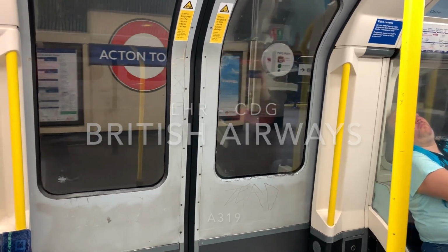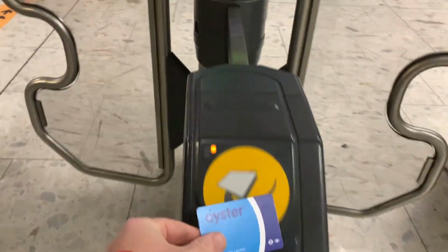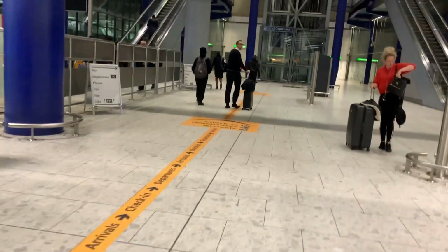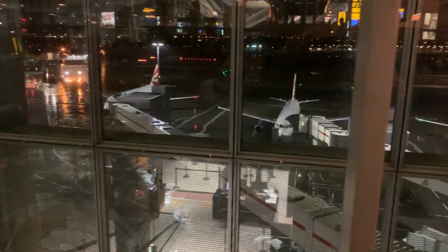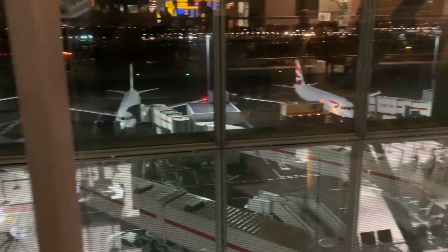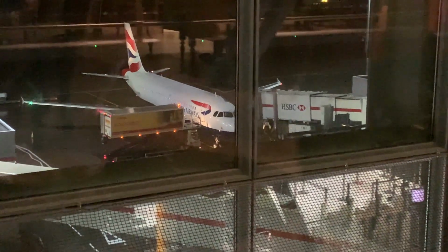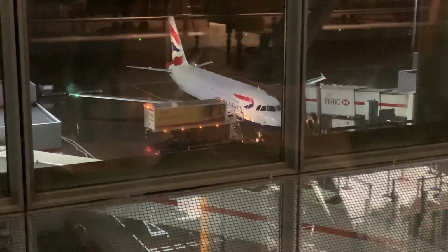Today I'm going to be taking the British Airways A319 from Heathrow Terminal 5 through to Paris Charles de Gaulle. We took the tube to Heathrow today from Acton Town through to Terminal 5, and that takes around 25 minutes. If you do have some spare time at Terminal 5 before your flight, there's some great views of runway 9 left for the landing aircraft in the Cafe Nero just before you go through security.